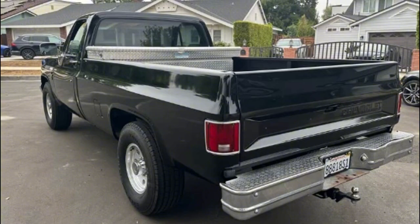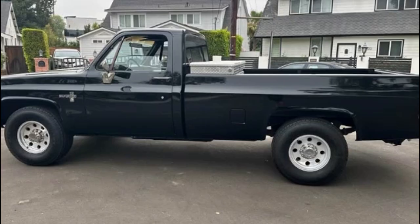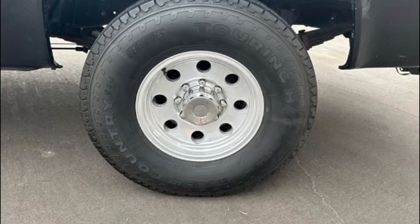The truck runs on a carbureted setup, staying true to its 1980s roots, and impressively, all of its factory smog equipment is still present and properly hooked up, a rare find for a classic truck of this era. Step inside, and you'll find a well-kept interior that reflects the care this vehicle has received over the years.